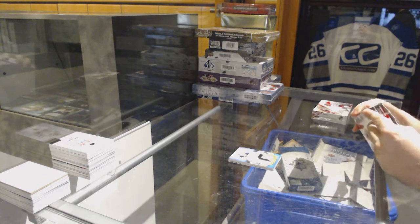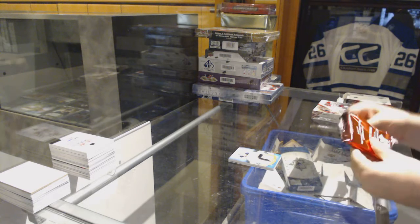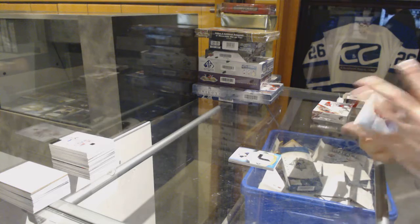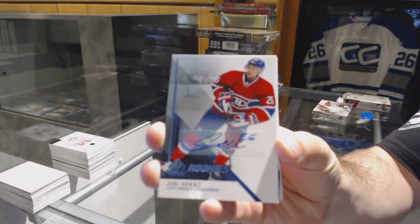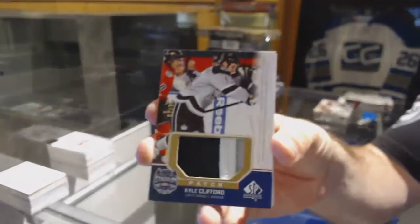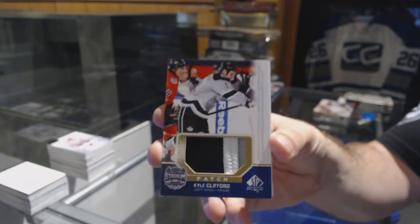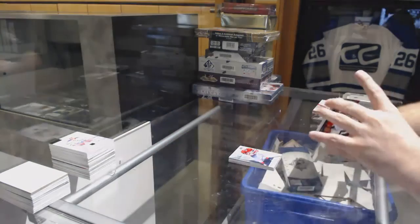14-15. For the Habs, Yuri Sikash, rookie auto. For the LA Kings, number to 99, Kyle Clifford, Stadium Series patch for the Kings.